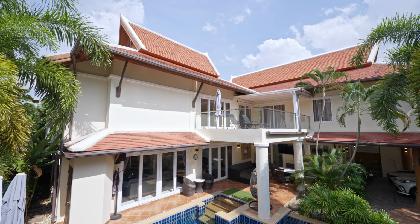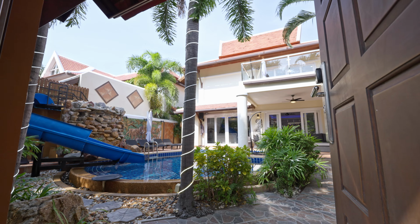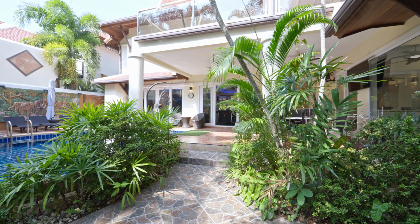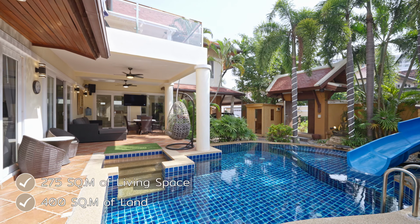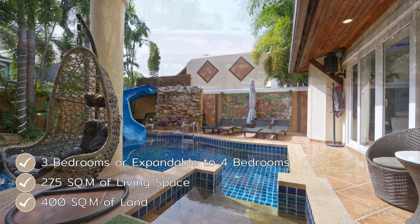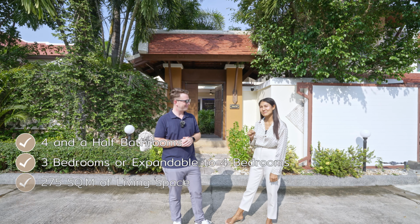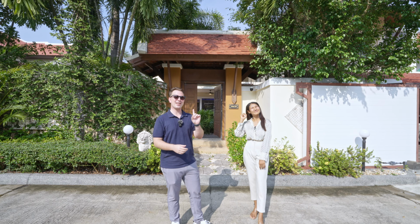For the house, it's a nice Thai-Bali style house, newly renovated. So you have a modern interior together with the Thai-Bali house style. 400 square meters of land, 275 square meters of living space, 3 bedrooms, you can make it 4 bedrooms, and 4.5 bathrooms. Quite a big house. Very nice. So guys, let's have a look inside. Follow us.